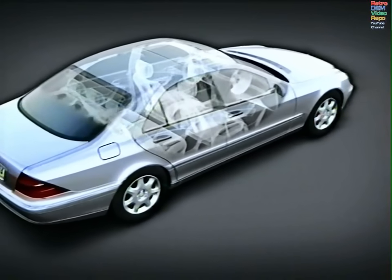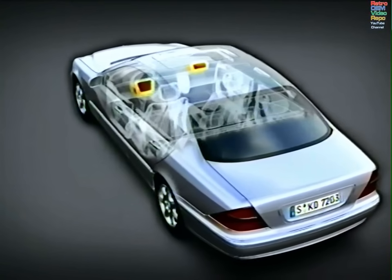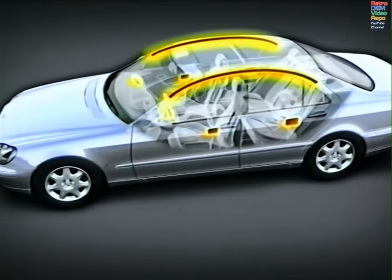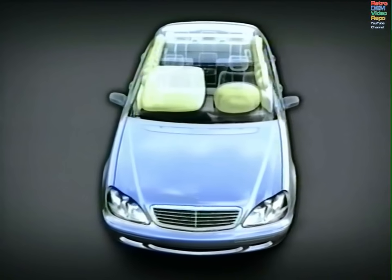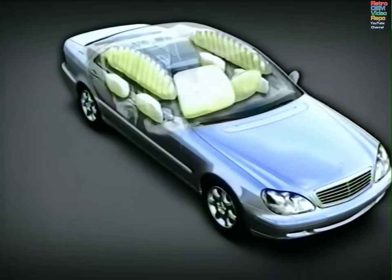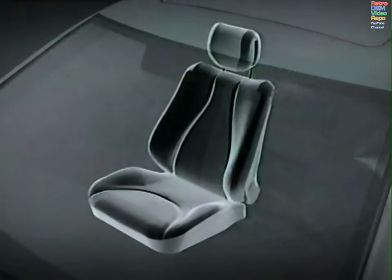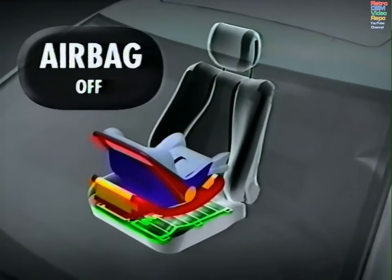The restraint system in the new S-Class is even more comprehensive and effective. All 4 doors have integral side airbags. Window airbags, extending over the entire length of the vehicle for equal protection of front and rear passengers, are also standard.